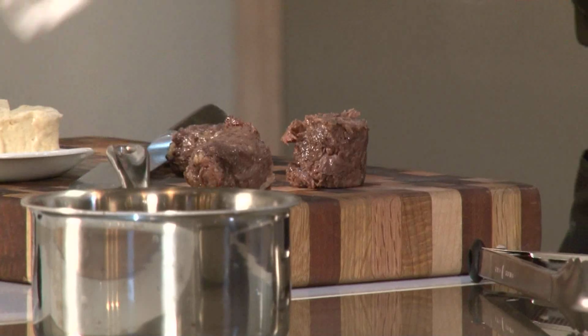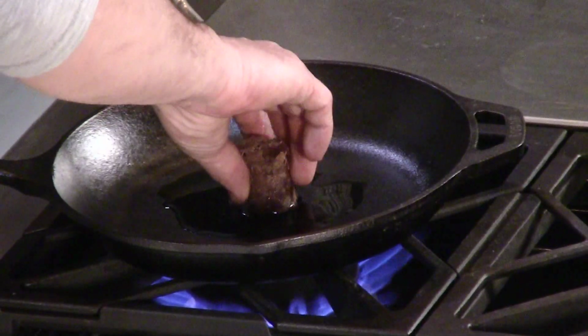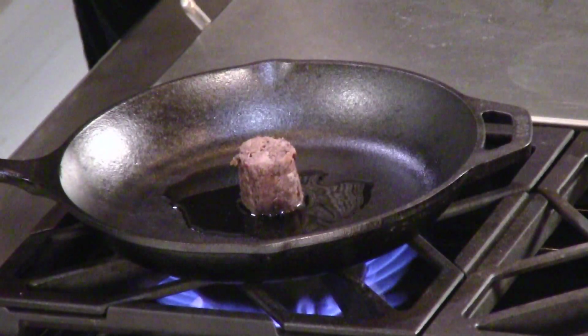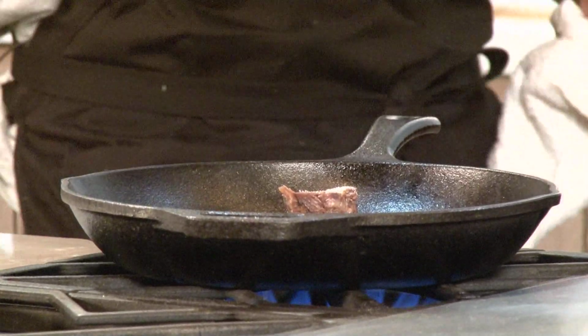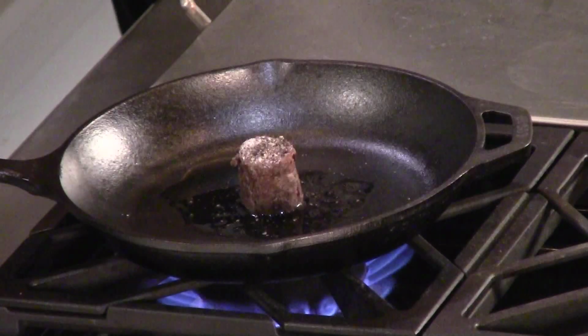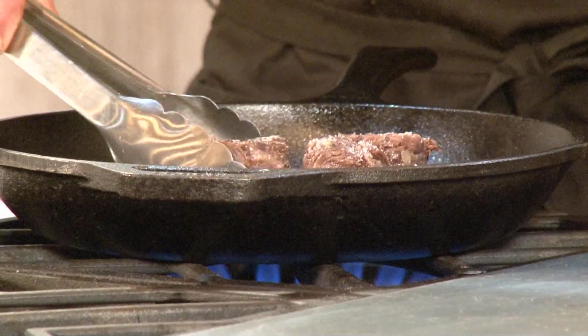Wow. Love that. All right, so this is our hot pan. Just a little olive oil. A little olive oil, yep. Some salt and pepper. What's nice is you're just getting a little crust and then rewarming it because it really is all the way cooked through. We're just searing this just like you would a regular steak or a piece of chicken or anything else.